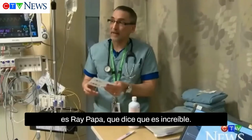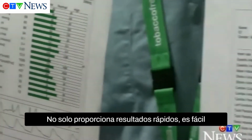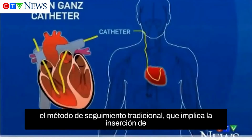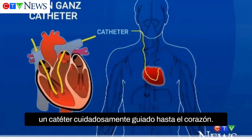If it seems simple, that's because it is. Popovich calls the NICaS amazing. I've never seen nothing like it. Not only does it provide quick results, it's easy to set up, and it's far less invasive than the traditional monitoring method, which involves the insertion of a catheter carefully guided through to the heart.